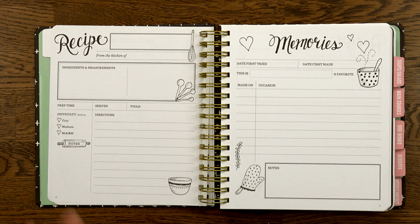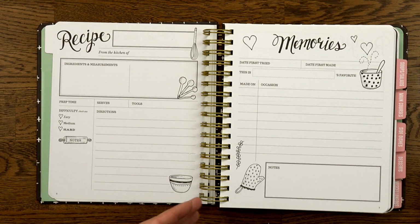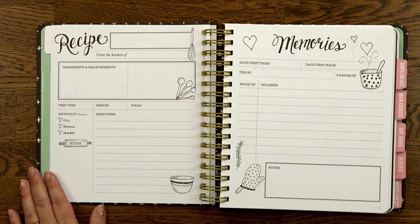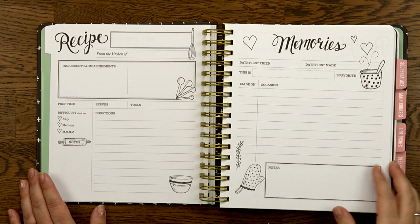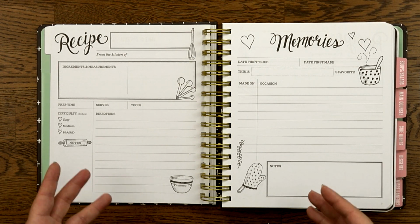This is not for just jotting casual recipes in. These are the recipes you want to hand down. You want someone to continue making them, especially if it was a recipe that you got from your own grandmother, your own grandfather, something that's been passed down. That's what this book is for. This is becoming a really important keepsake.